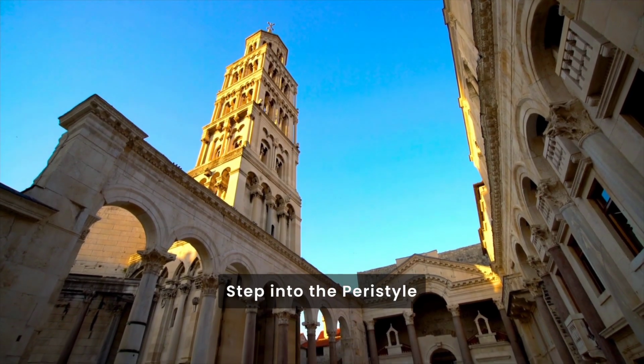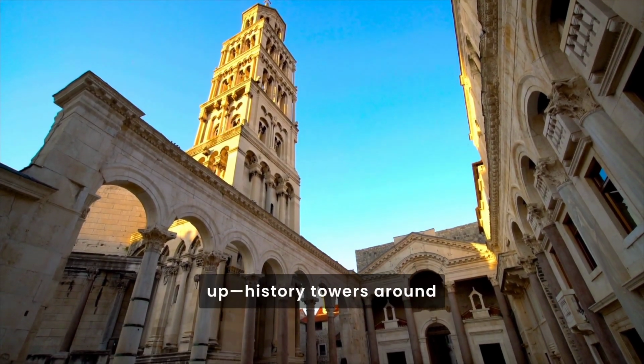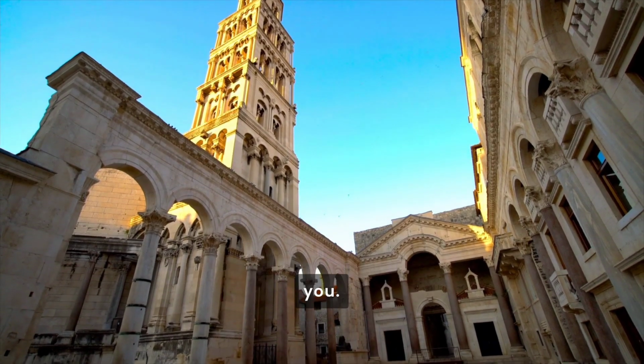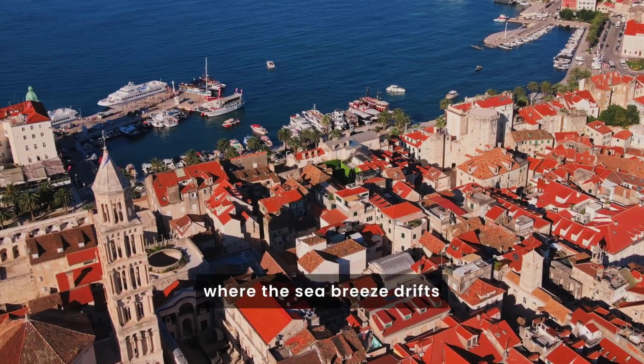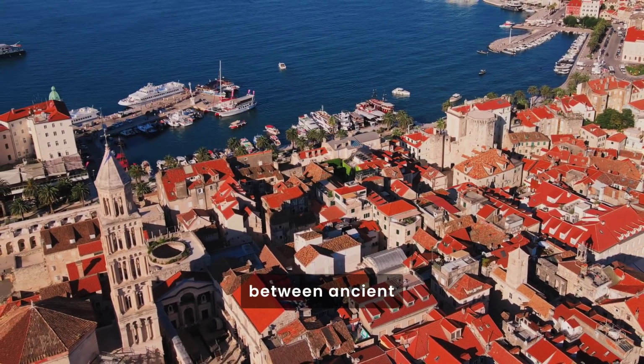Step into the peristyle courtyard and look up. History towers around you. From here, wander the narrow stone lanes where the sea breeze drifts between ancient arches.